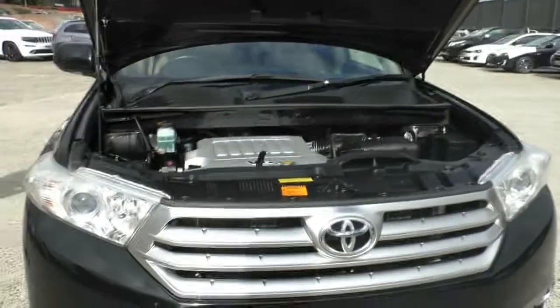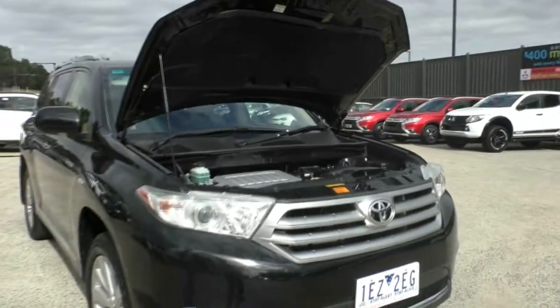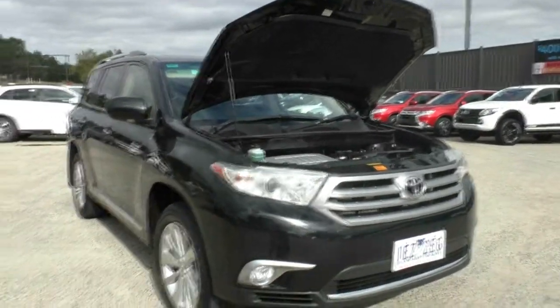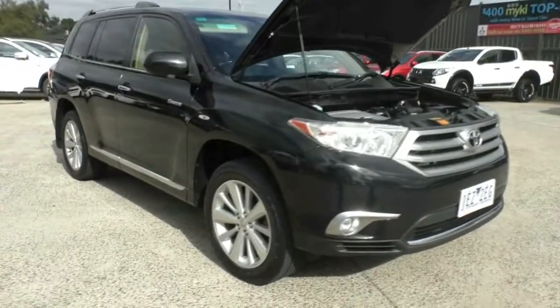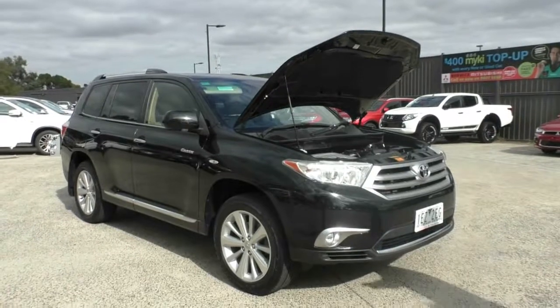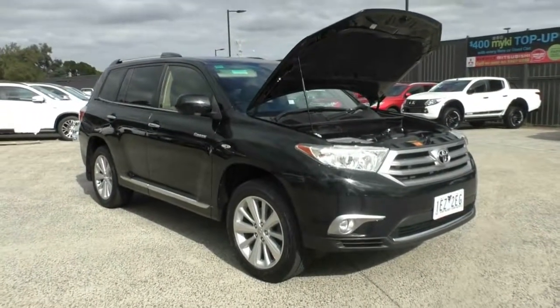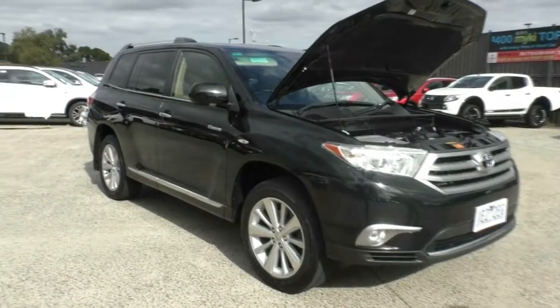Now, guys, on top of that, we have some really nice safety ratings in our Kluger as well. You do have a 5-star ANCAP safety rating and 7 standard airbags. So for the children, for the family, just an absolutely fantastic vehicle. Now, guys, if you're needing to do any type of towing at all, it will get the job done for you as well. You do have around 2,000 kilograms of towing capacity in the Kluger as well.